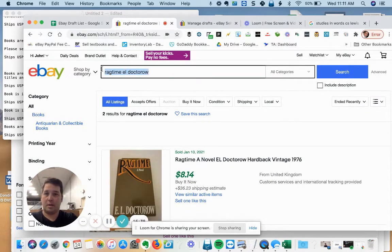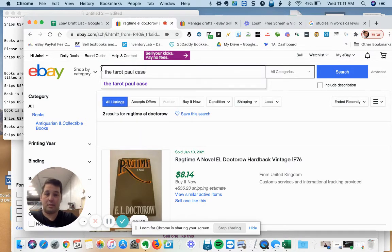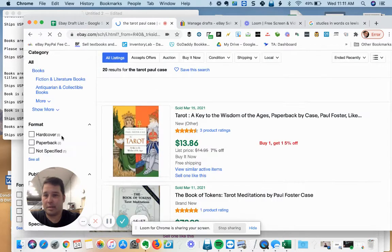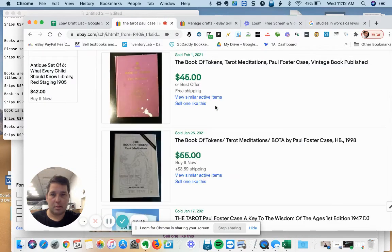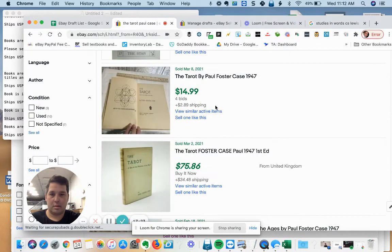Okay. Let's try this other book. The Tarot, Paul Case. All right. Oops, I had this selected already as sold, which is okay. Oh wow, look at that. March 2nd, 75.86. Cool. So okay, there are a bunch of different versions here. This looks like mine. I just don't know if it's a first edition or not. It's hard to tell.